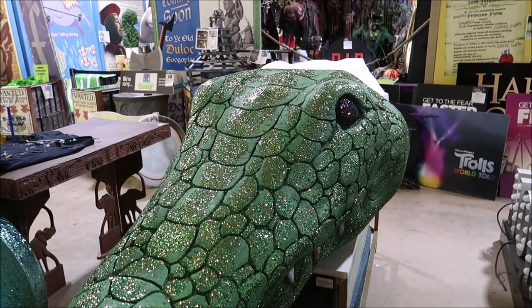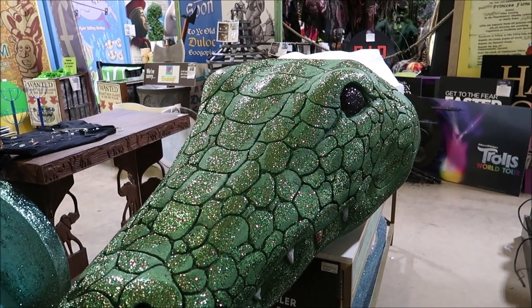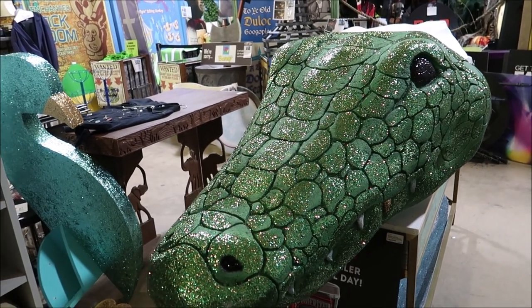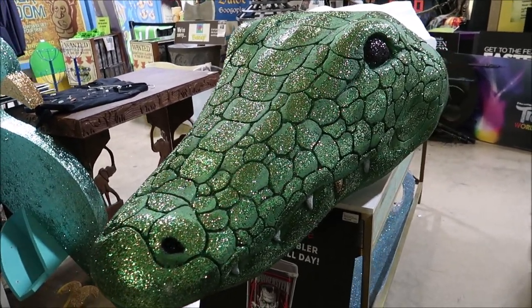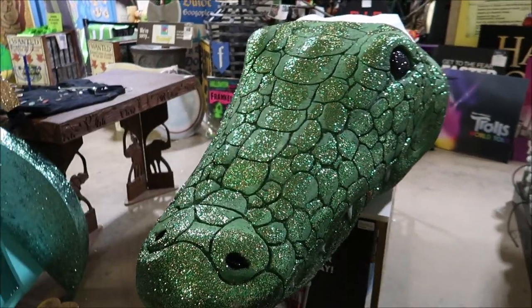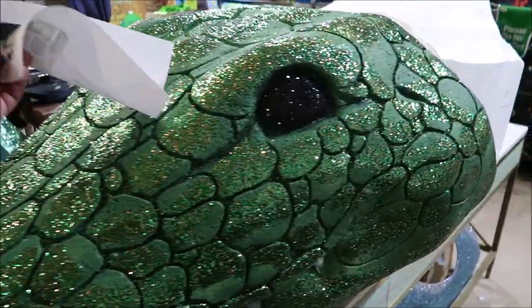If anybody was a fan of the Mardi Gras tribute store at Universal Studios, you'll remember the Space Gator, and here's the actual head. Like, isn't that so cool? A gigantic Space Gator head. This is selling for $399. This is so cool though. I like it a lot.